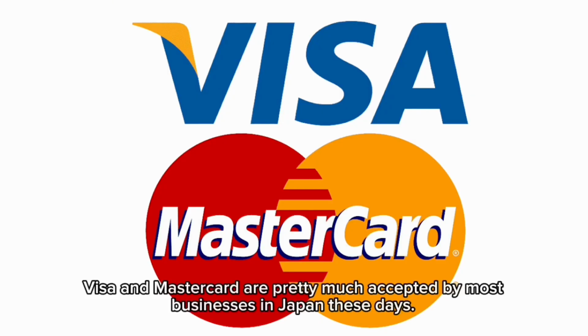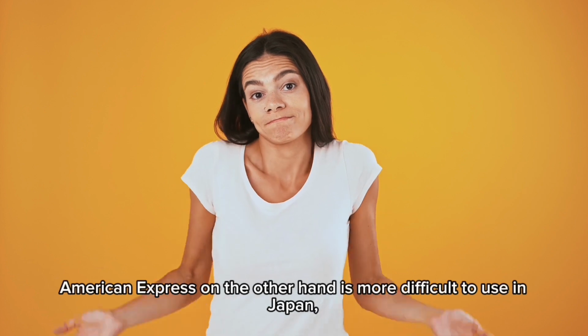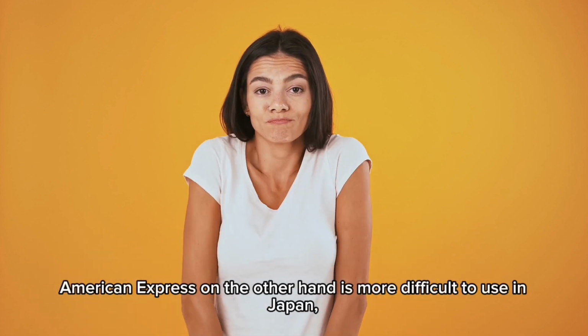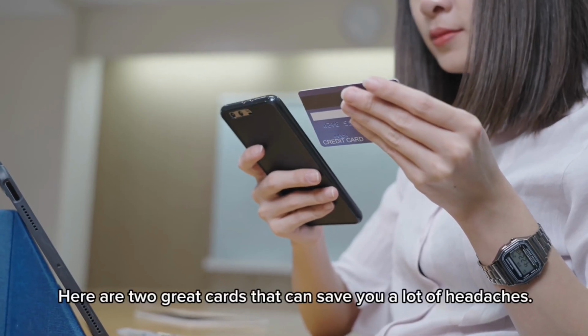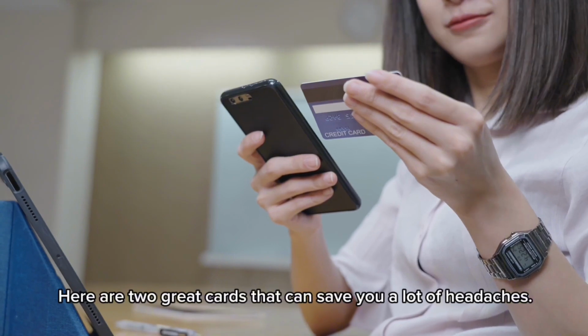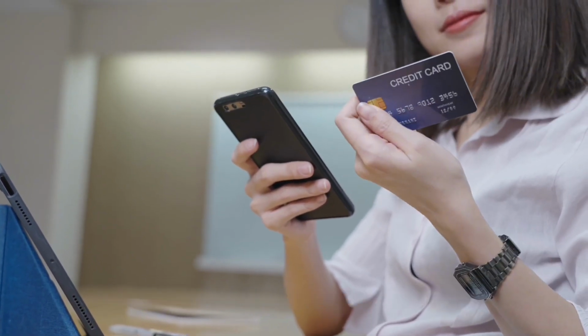Visa and MasterCard are pretty much accepted by most businesses in Japan these days. American Express, on the other hand, is more difficult to use in Japan, but there is another option. Here are two great cards that can save you a lot of headaches if you prefer to use a dedicated debit card instead.